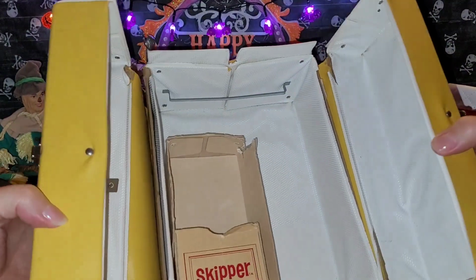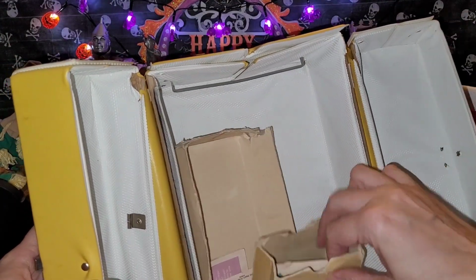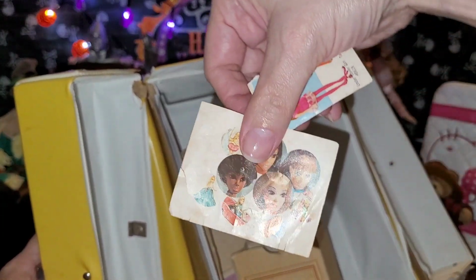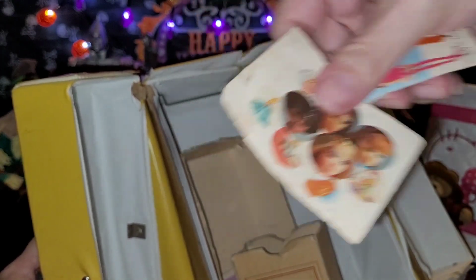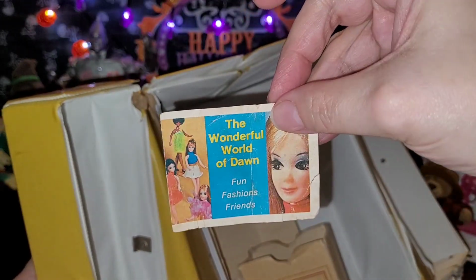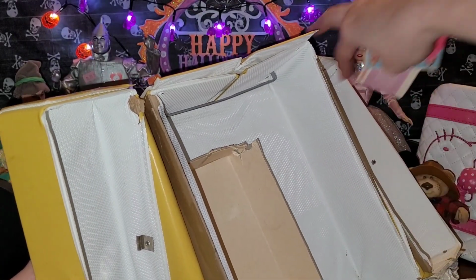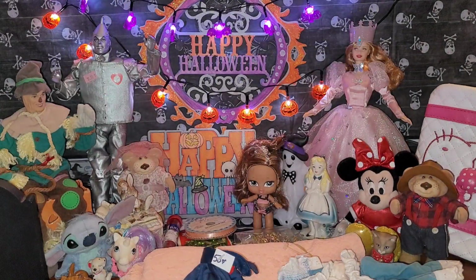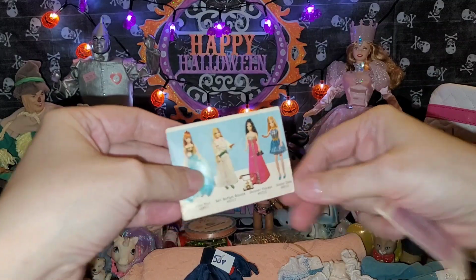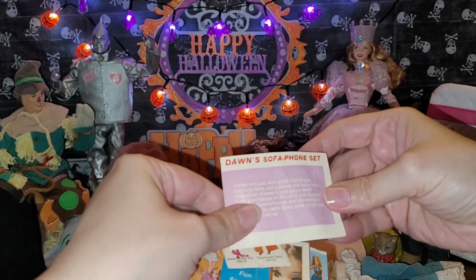The inside is not too bad either, and it still has the little cardboard things, and it had these in it, which I love, love, love stuff like this. This is ripped, but I think the other piece is in there, like the Wonderful World of Dawn. Why is there always Dawn stuff these days? I've seen a couple other people haul things. They've had Dawn stuff in them. But there's this piece. And I think yeah, this was probably a whole thing and it just got ripped.